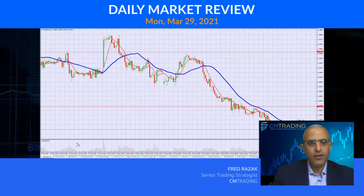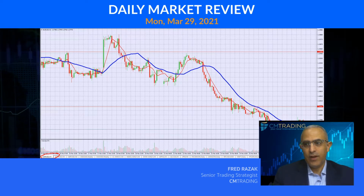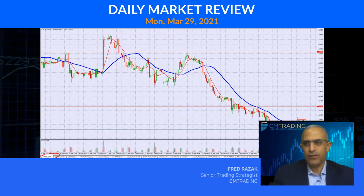So we're going to take a look here at the Euro USD. When I say slightly lower, I really mean slightly lower. We're in a 10 pip range here. On the bottom end, 1777. On the upper end, 1799. That's really a very tight range for us to be in.